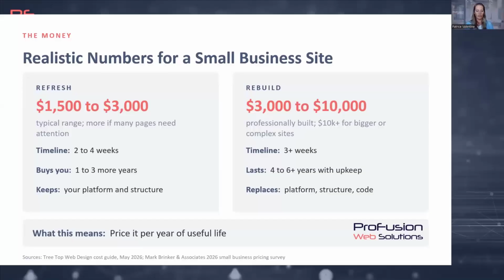So this is pretty in line across the board of what you can expect to spend. These numbers come from all over. We're in Washington State, but I grabbed a couple from the East Coast, one in Missouri, and I think one in Texas as well, and kind of just combined all of these. A refresh is typically going to run you $1,500 to $3,000 more if a lot of pages need attention.